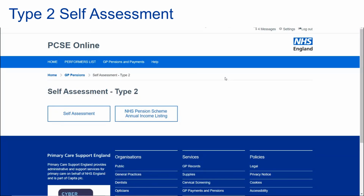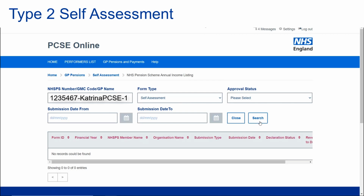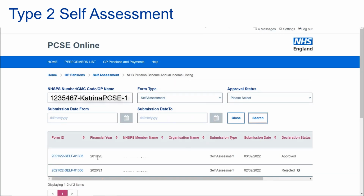Now I have logged back into PCSE Online to check the status of my Type 2 forms. So once again, I go to the listing screen and click search. And then I can see that the 2019-20 form that I have completed has been approved, but the 2020-21 form that I've also completed has been rejected, and by hovering on the information button I can see the rejection notes, and as mentioned earlier, we can click the hyperlink to open the form, check what we've done wrong and get ready to resubmit. So that comes to the end of our demonstration of the Type 2 certificates.